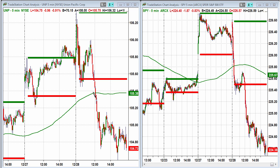All right, so use the opening range to control your risk. Use the opening range to tell you whether or not it's a serious down day in the overall markets, and you will be way ahead of the average trader, and you'll be able to trade with a lot more confidence.